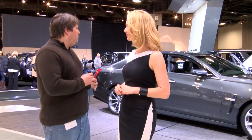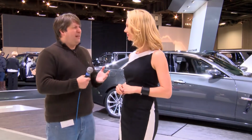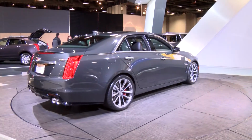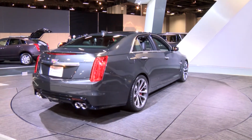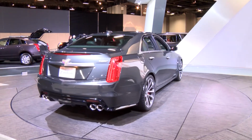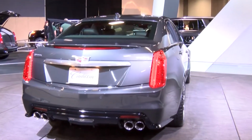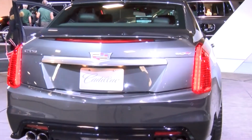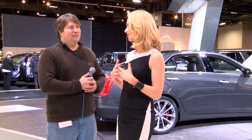So a little bit more luxurious, nicer styling, more of a, hey, I'm a guy who has a really stylish but very powerful and fast car. Is that correct? That's correct. It's designed to be a track car as well as a sedan for the family. So now you don't have to have your weekend car and your family car anymore. We have both interests combined.